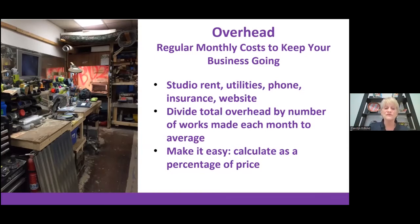Then you're going to divide that total by the number of pieces approximately that you would create during the month, so that we can assign a portion of overhead to each piece. Now, you may be making larger pieces and smaller pieces. You might want to assign a little bit different cost to the larger pieces than you would to a smaller piece. But this is an exercise so that you understand eventually, I see that overhead is about 15% of my price, so that I can assign it.